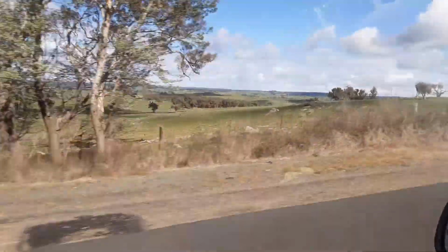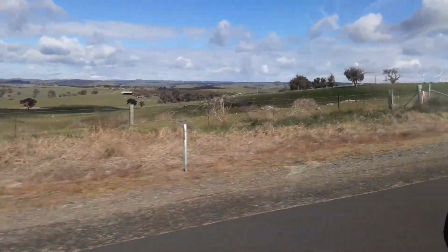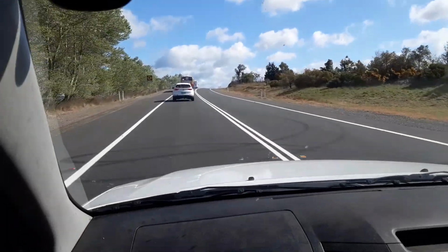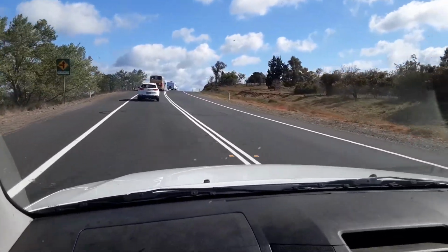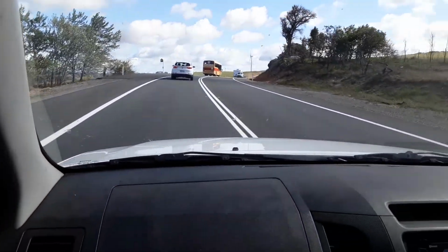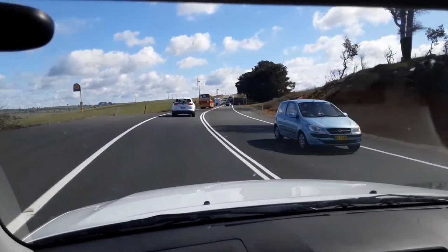There's a whole lot more of them out there too, out in the distance there. There's hundreds of them now. They're the ones really close. Yeah, the ones that are right next to them. Here we go, here are the big ones up here, right on the road.